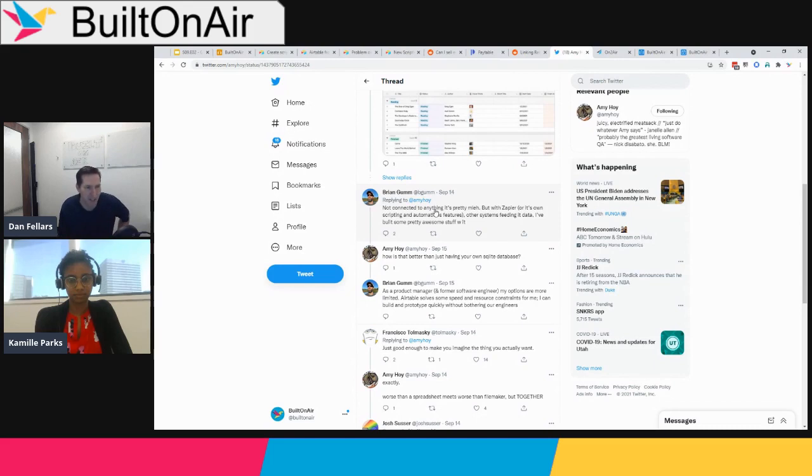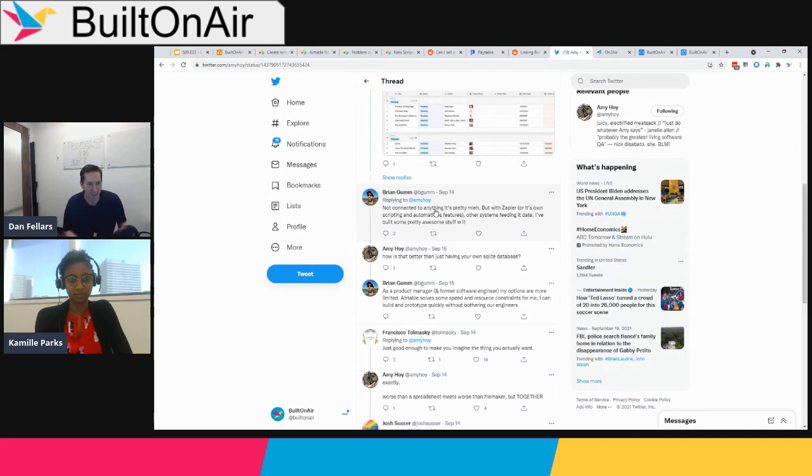This might show where Amy's coming from. She just said, how is that better than having your own SQLite database? Most people probably don't even know what SQLite is. Yeah, I mean, that tells me all I need to know. Yeah. Who wants to sit there and make an SQLite database and make it good? So SQLite is kind of a standalone basic SQL database that you could run on your own, but it doesn't really have much of a UI. There are different UI builders, but I think it's very different.